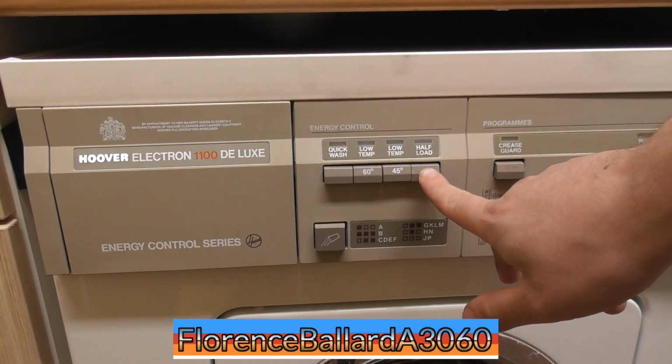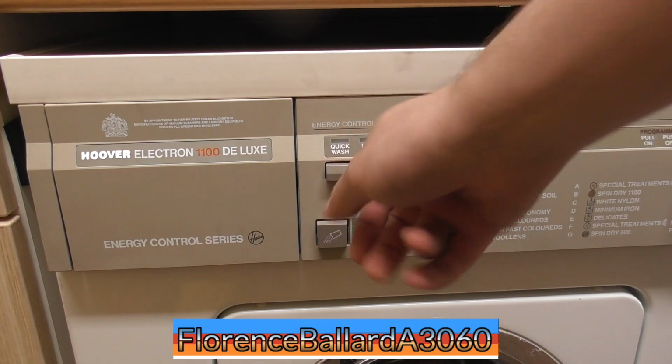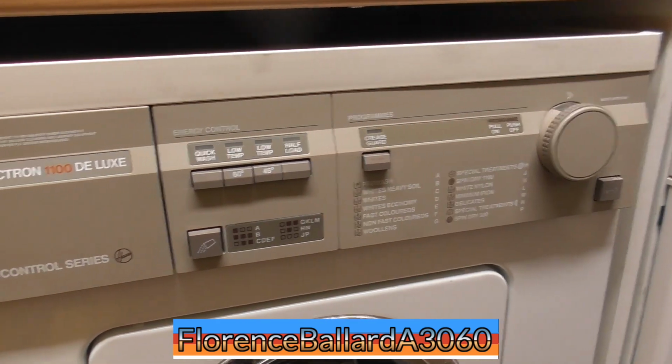For once, I now have a half load I can use, so I don't have to use all the water. Low temp 45 and low temp 60, and I can also speed the wash up. Not that I need to, because it is a very quick wash. And I've got crease guard for rinse hold. You have to press it in and out.